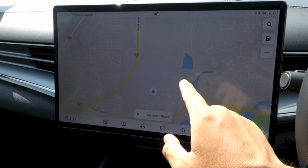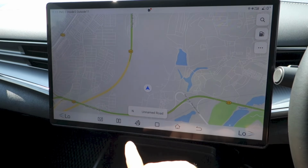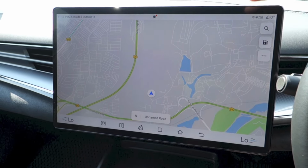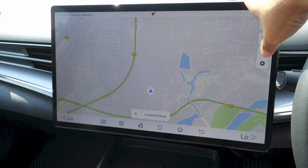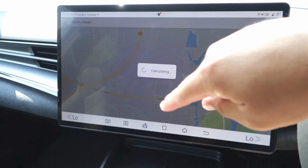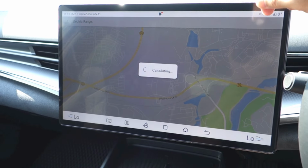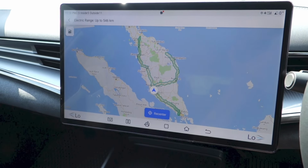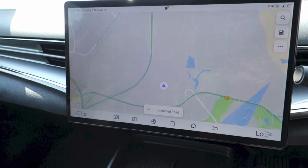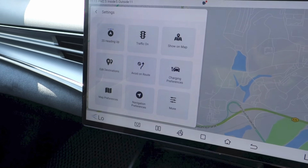Right here we have the maps. You can view the name of the road down here together with the compass. And to the right you can search for a destination, search for charging stations. Right here, press that button to calculate how far you can go with the car's remaining range. And we can also bring up your navigation settings right here.